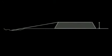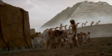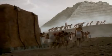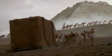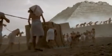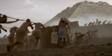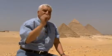The stones were dragged from the quarry to a short ramp and then hauled up onto the base. Dr. Howes has discovered remains of the ramp which stretched 1,000 feet from the quarry. The ramp, based on my discovery, is located to the southwest corner of the Great Pyramid.